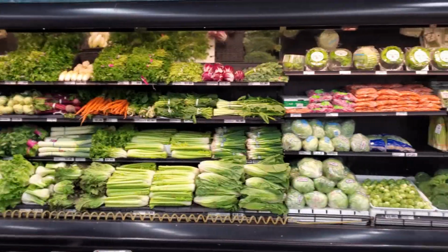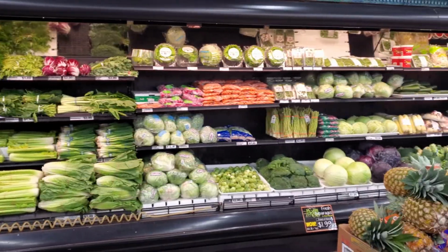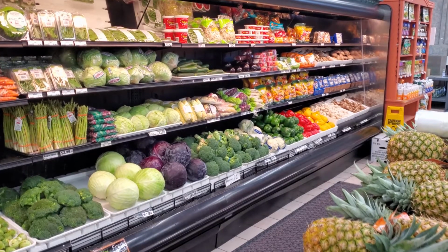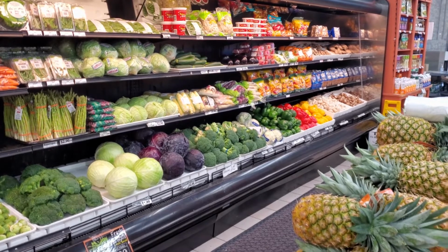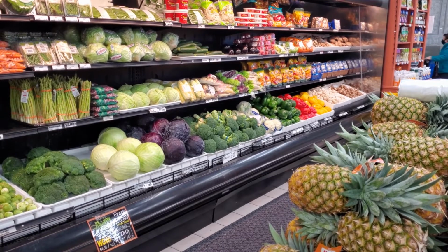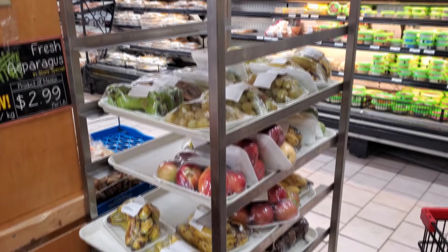And I would say for the most part they have a decent variety and good prices. Good flyer deals in their produce section. So yeah, for a smaller store they have quite a variety. And they do feature a lot of local produce as well, so thumbs up to that. And down at the one end they have a reduced rack, so if you're looking for bananas to do banana bread, things like that, they do have a rack at the end here.